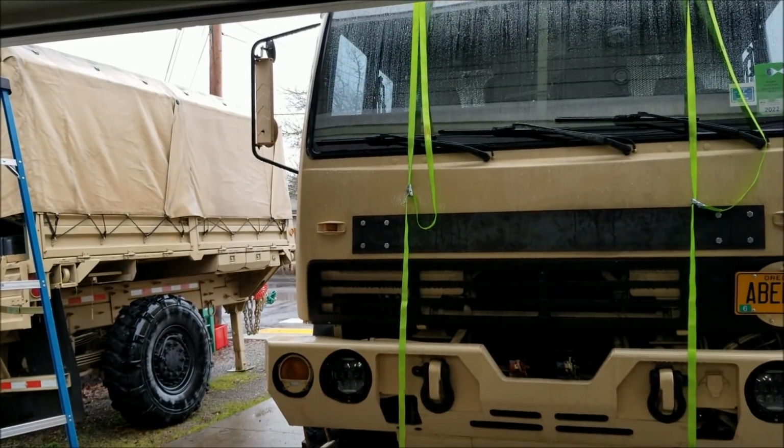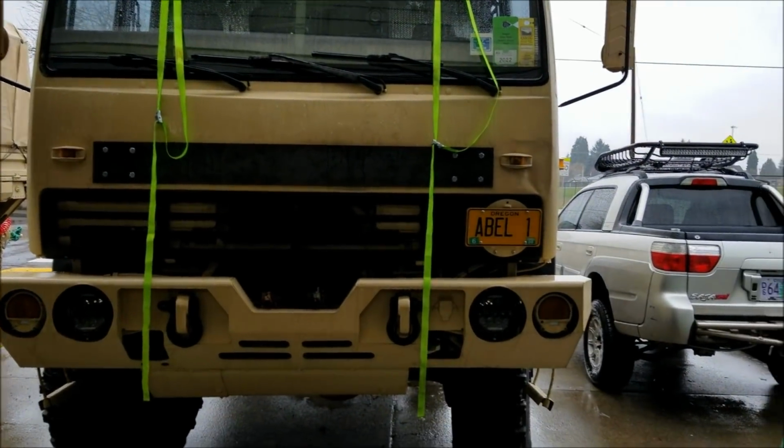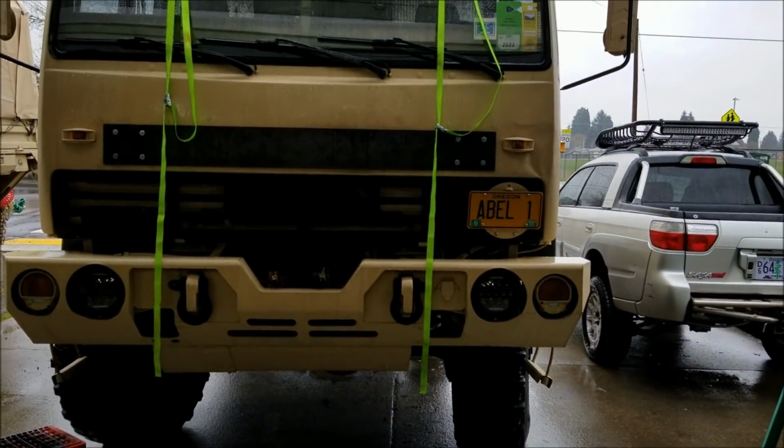It is pouring out. And I gotta try to get this welded onto that. So this ought to be entertaining.